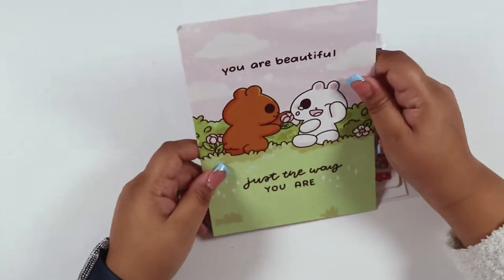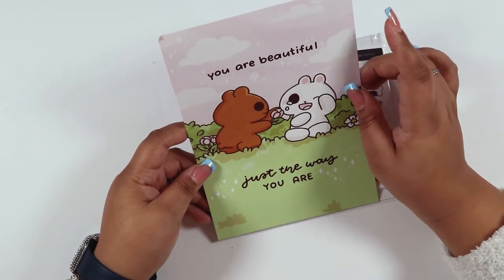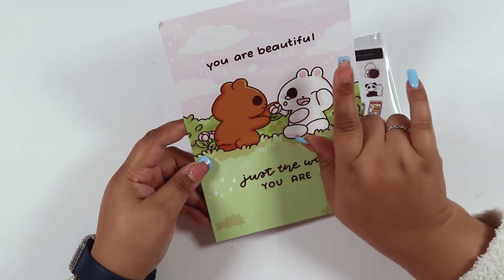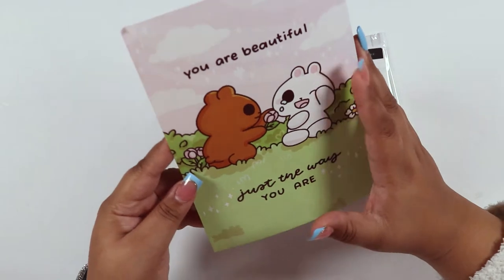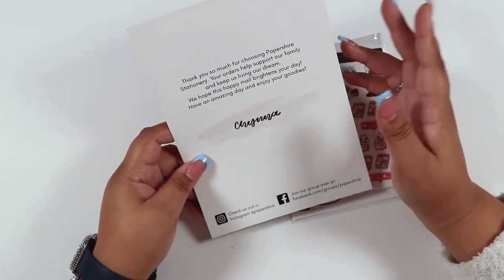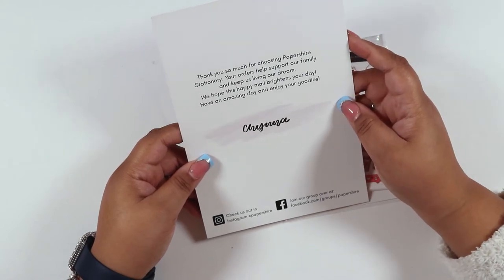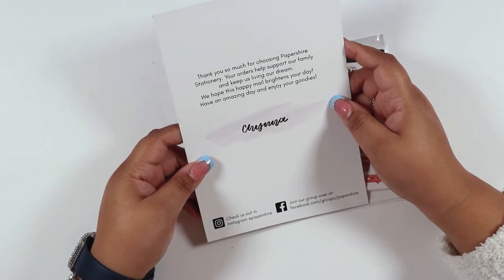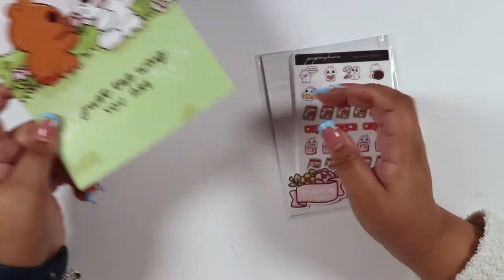So it has this, I think this is called an A5 journaling card, and it says, "You are beautiful just the way you are." It's vanilla and berry, and vanilla's crying, I guess, because berry's giving her a flower, or maybe she's laughing, crying, I don't know. And the back of the card says, "Thank you so much for choosing Papershire Stationery. Your orders help support our family and keep us living our dream. We hope this happy mail brightens your day. Have an amazing day and enjoy your goodies." So that is so cute.